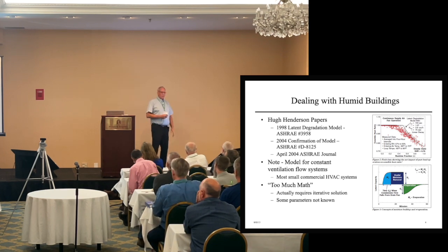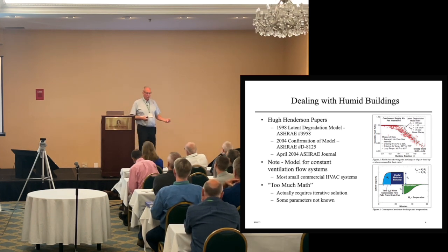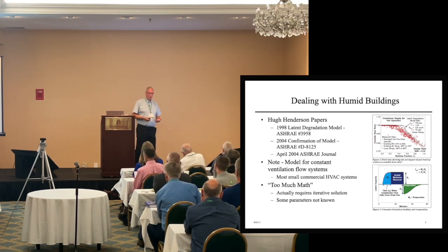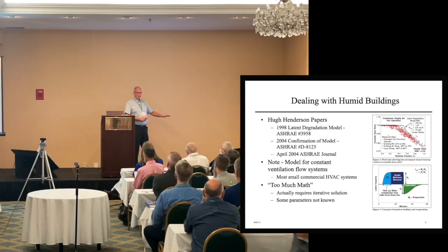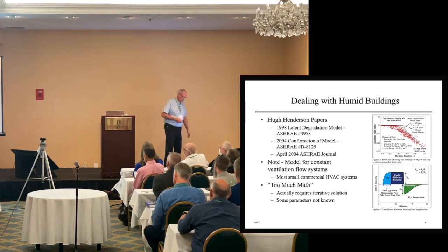It doesn't apply as directly. Fortunately for me, most of what I was looking at were relatively small commercial systems, on libraries, restaurants, that sort of thing. If you've got a chilled water system, it's a whole different situation. The concept of conservation of mass still works, but Hugh Henderson's papers did not.